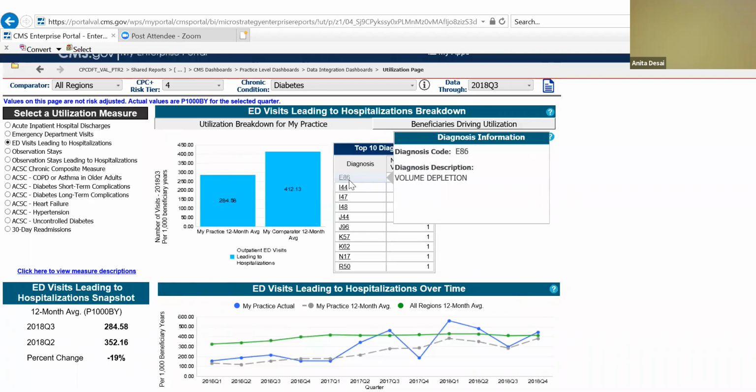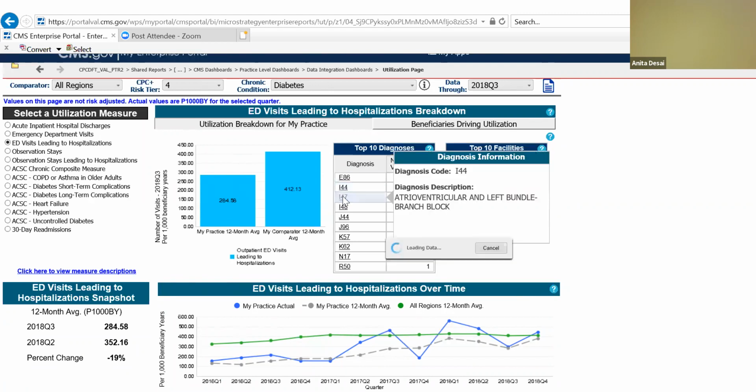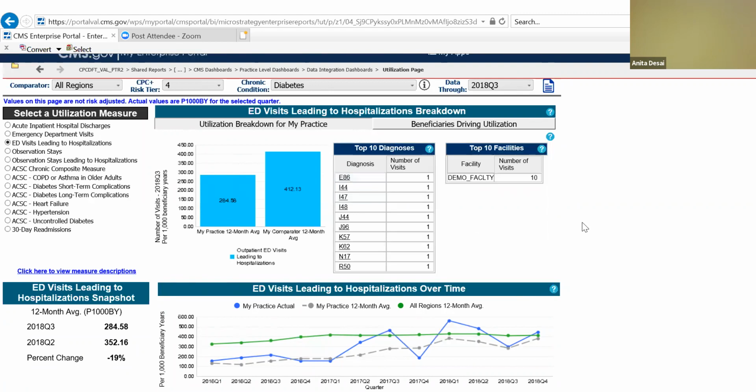So what are the top 2 or 3 or 10 diagnoses that are driving my patients to the ED most frequently? And they can click on any of those diagnoses to see the full description there and how many visits were associated with my beneficiaries for that diagnosis in the given quarter.